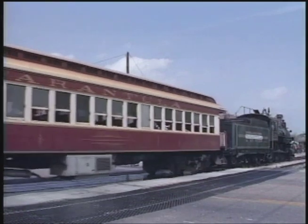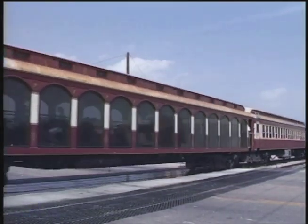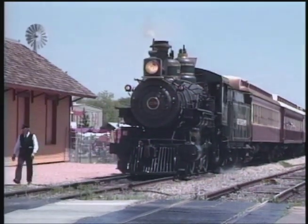Our train is arriving back in Grapevine. Today's run is done, but tomorrow, 2248, we'll be heading back to Fort Worth, a living bit of the 1890s.